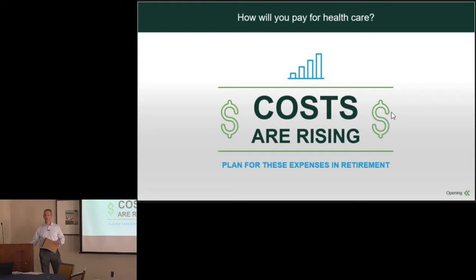Also, medical costs rise at a rate faster than that of inflation. Typical inflation runs around 2 to 2.5%. Medical expenses inflate around 5 to 5.5%. So you need to factor those into your retirement plan.